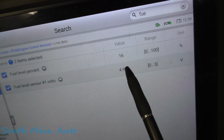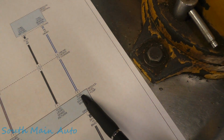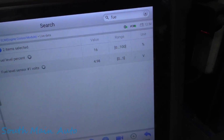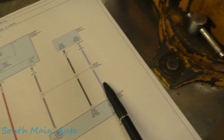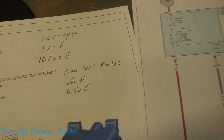So if you didn't know that, and you only grabbed a wiring diagram and went here and said, whoa, this thing's got 12 volts on it, you're seeing 4.9 or 5 volts on your scan tool, you might think something is up. So sometimes reading through service data, you'll get these little handy bits of info.